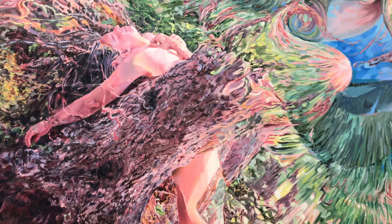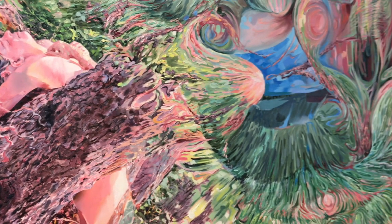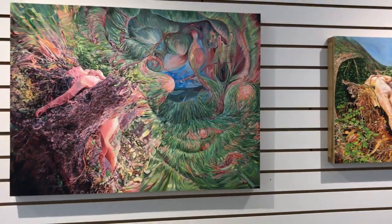The original inspiration for this painting was the figure that faces both inward and outward at the same time, but the enclosed space on the right became more important as the painting developed.